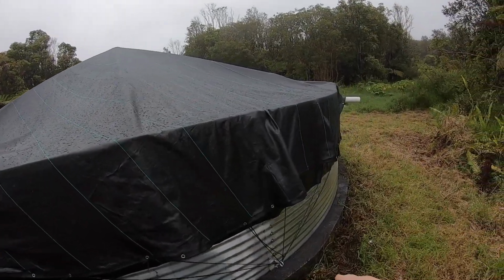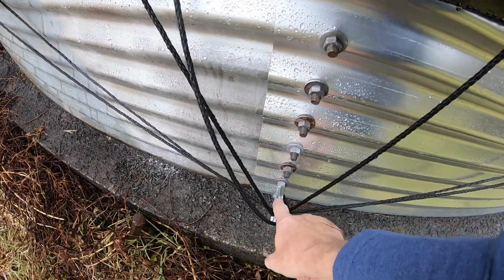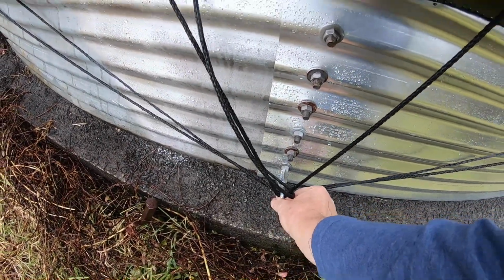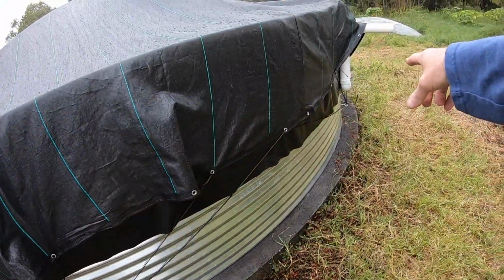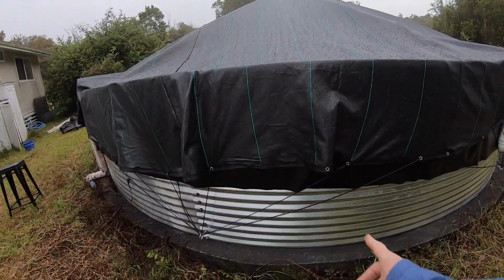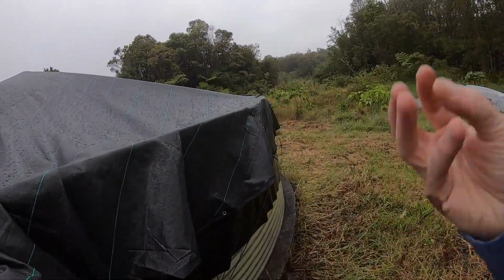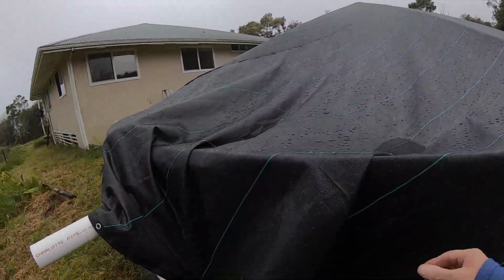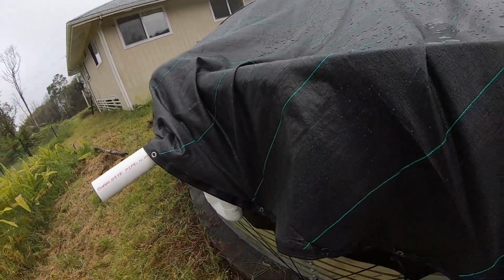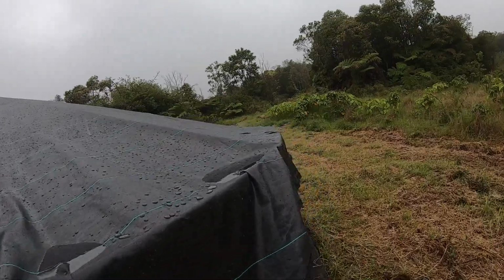So what I did instead was I used some extender bolts or extension nuts, and eye bolts everywhere where there was a bolt coming through, and I tied down the cover like this. It allowed me to tighten it up more. Still got a little bit of bowing. There's still probably some slack I can take out here and there, but overall this is working really well.